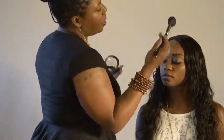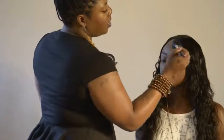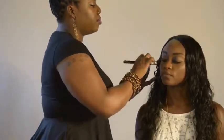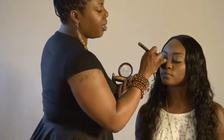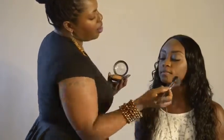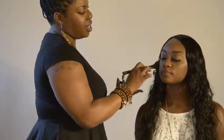So we've done the liquid all over, and now we're coming in with a powder. This is very important, especially with liquid foundations. You have to set the makeup with powder. Now, why is that? It encases the makeup, it sets it so that you don't continue to get that melty look throughout the day. Liquid is emollient. It's going to mix with the oils in your skin. So you want to put a powder on that's actually going to set the makeup to keep it from breaking down.